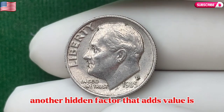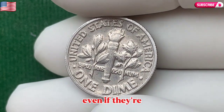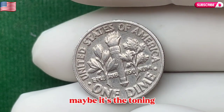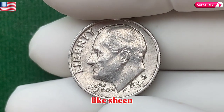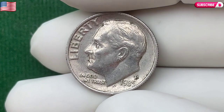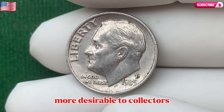Another hidden factor that adds value is eye appeal. Some coins, even if they're technically the same grade, just look better. Maybe it's the toning, the natural coloration that forms over time. Some dimes develop a rainbow-like sheen, especially when stored in certain environments. That patina can make a coin more visually appealing and, as a result, more desirable to collectors.